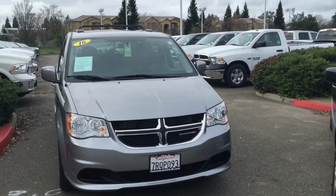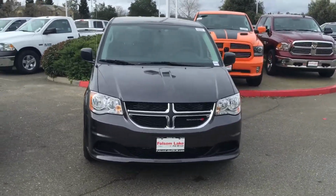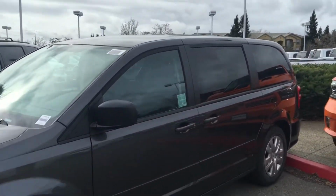Here we have a couple Grand Caravans on this windy day here at Folsom Lake Chrysler Dodge Jeep Ram. We have a 2017 brand new Grand Caravan. We also have a 2016 SXT Grand Caravan. Both these Grand Caravans will come with a 6.5 inch screen.